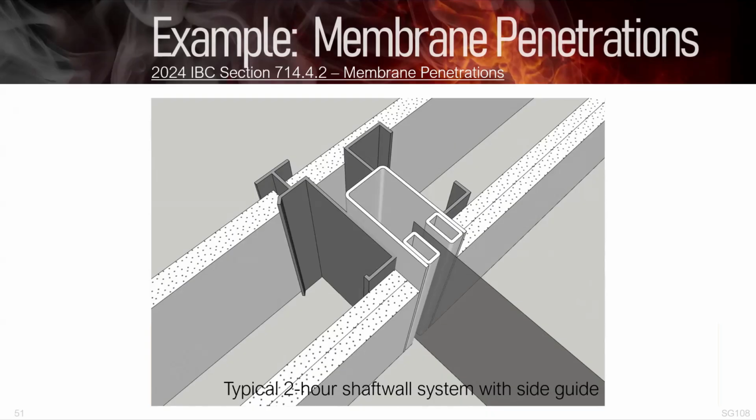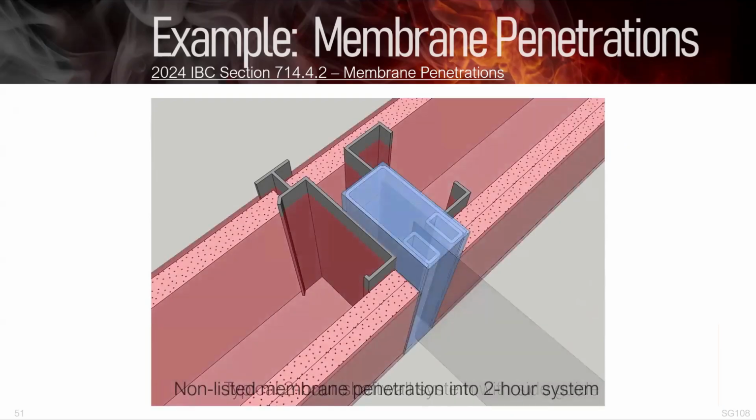So remember, this is only a smoke rated system that we're putting in here. We're embedding a smoke rated side guide into a fire rated wall. What is that? Basically, if it's not fire rated, it's a hole in that wall. It's a membrane penetration.